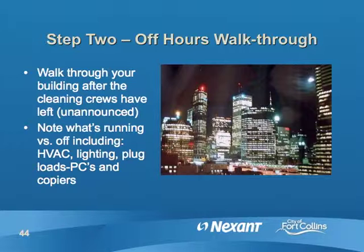This is an interesting concept which was presented to me about 7-8 years ago on some audits we were doing for the Department of Energy. One thing they required for their audits was a nighttime walkthrough. It's amazing how much you can learn about your building systems at night. I recommend you do it unannounced. Don't tell the cleaning crew you're going to come in. After the cleaning crew leaves, walk around and see what's on and what's off. Take an inventory of it.